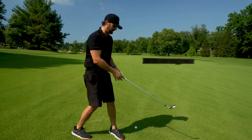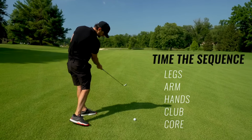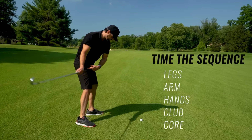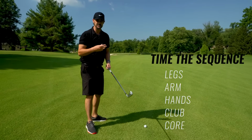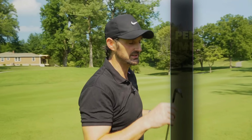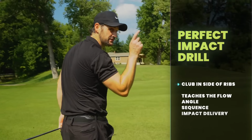Do some little swings just with one hand to time the movement with the trail hand, with the legs, with the core getting through. That is the beauty of this impact. So grab a club, it can be any club. I've just got a 7-iron, and try this drill with me.